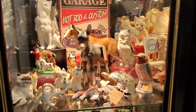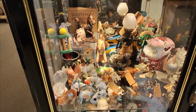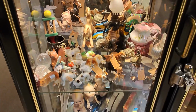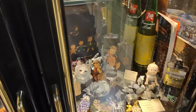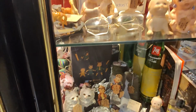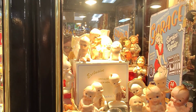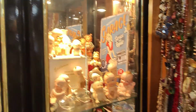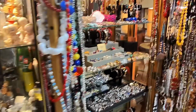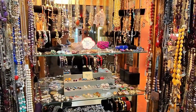And then over here, there was more little tchotchkes, cute little kitty in there. And down here, they had some dogs and pigs. Just a case full of like all these tiny little figurines. And then look at all the Cupies, piano babies. Super cute. When you clump them all together like that, I think they look best versus just like one at a time. And then right next to it was this huge jewelry display.